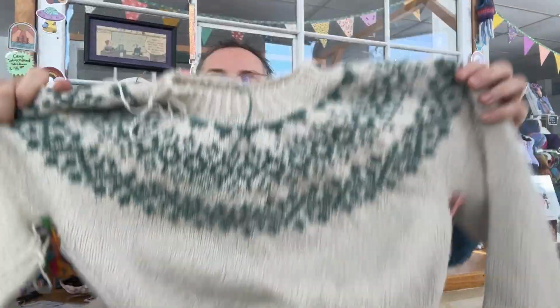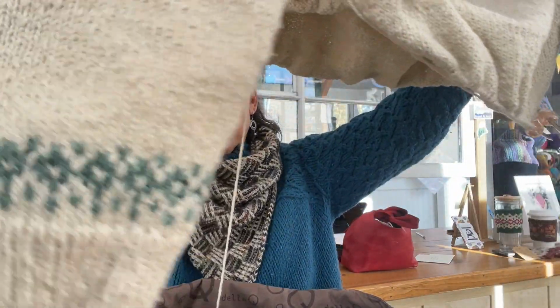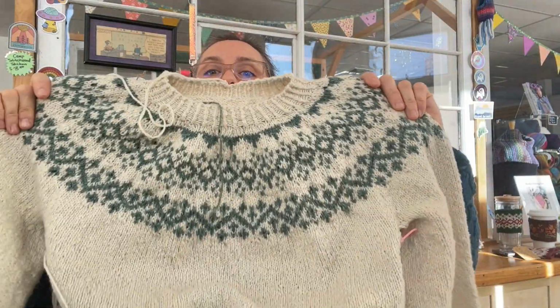a Dog Star. Dog Star is the pattern that we're knitting this January and February, and it is not too late to join us if you want to hop in. And this is a beautiful colorwork sweater by the folks at Tin Can Knits, and it comes in 29 sizes, from wee little babies all the way on up to larger size adults, and has some great colorwork details at the cuffs, which you can totally opt out of if you want. Beautiful yoke colorwork as well, options.